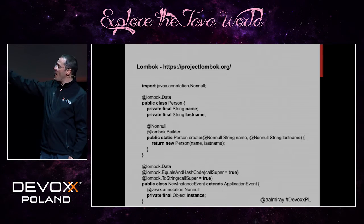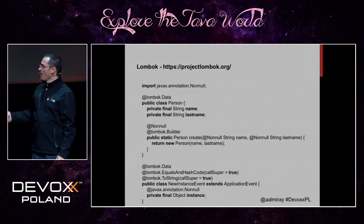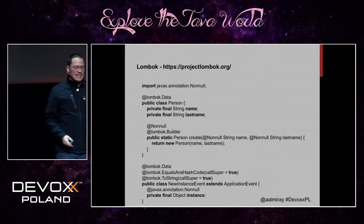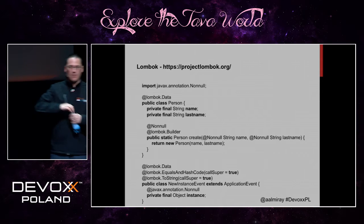So once you do that, you can also do stuff like this. Actually, this is the application event that we're looking at on the previous slide. It extends from that class, so I want to have the equals and hashCode include whatever this superclass has. The same goes with the toString. This is annotated with non-null. It's final. Data, boom. You get getters, setters, everything. And it just works.